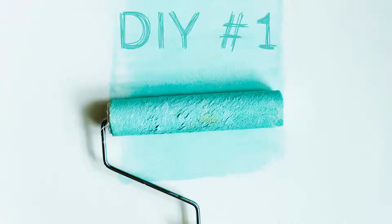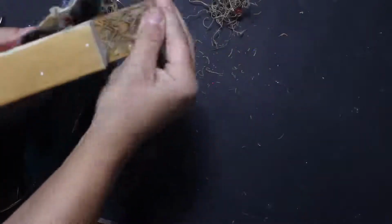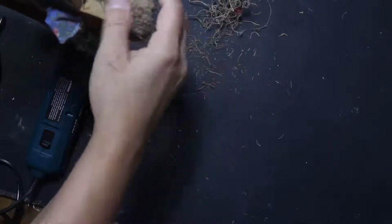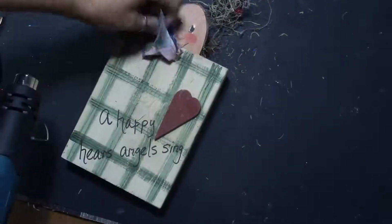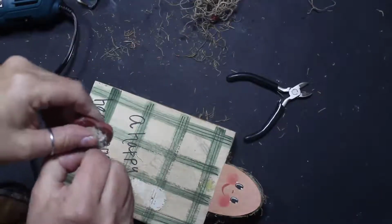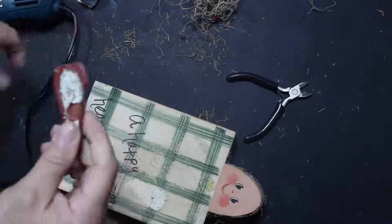DIY number 1. Alright, so I used hot glue on this. I'm just going to go ahead and take as much of the Spanish moss off as I can. And I'm going to use my heat gun to try to get this old hot glue loosened up. Alright, I got the heart off of there. I think I'll set this aside to use for something else, and sand it down and repaint it and get all this hot glue off.